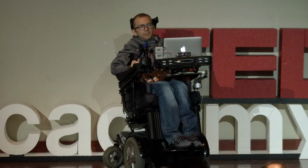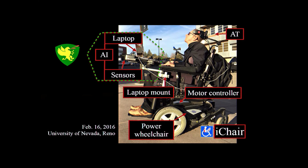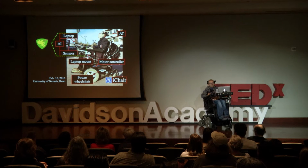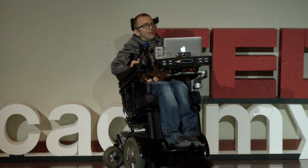Next slide, please. Okay. So these days, all of the same technology is a lot smaller. It's a lot more efficient and more powerful. So as you can see, the same Griffin Shield component can now be mounted onto any power wheelchair, and it can be used by any person with any type of disability. Next slide, please.